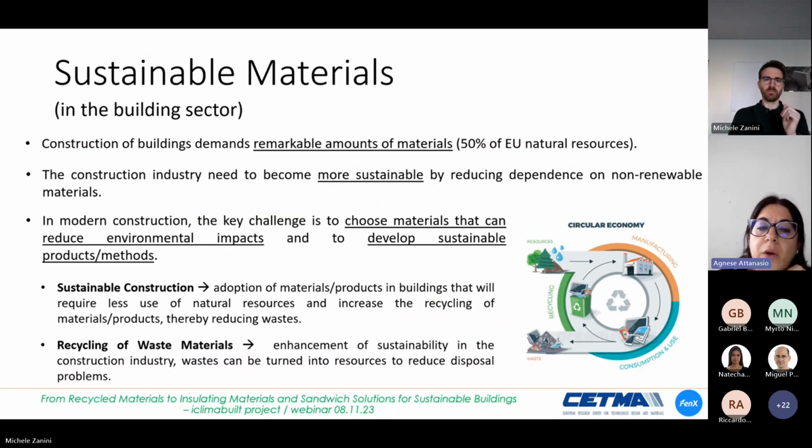Okay, so this is another important topic when you work with the construction sector and building materials. An important aspect is to make these materials more and more sustainable. We can start from one important consideration. The construction of buildings requires a lot of materials. 50% of the European natural resources are used for construction. So you know that this is basically a problem, and we have to move in another direction. The construction industry needs to become more sustainable, and needs basically to reduce the use of non-renewable materials.